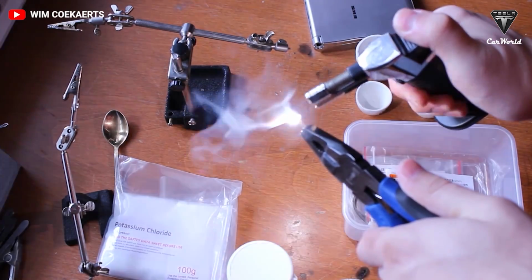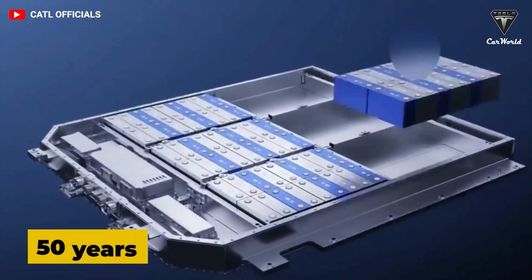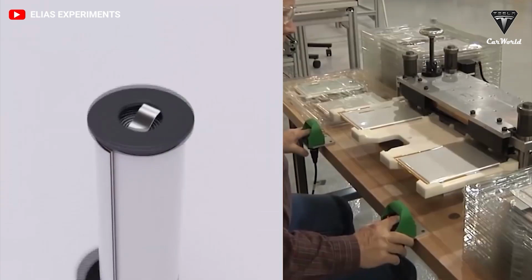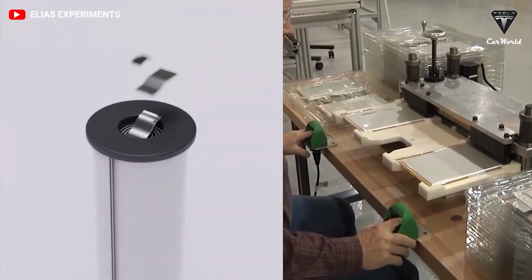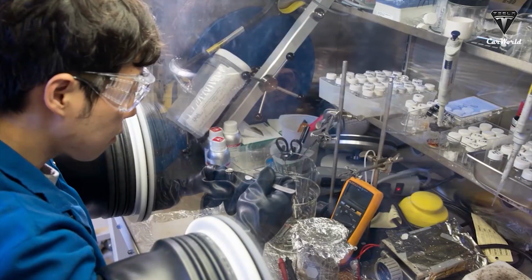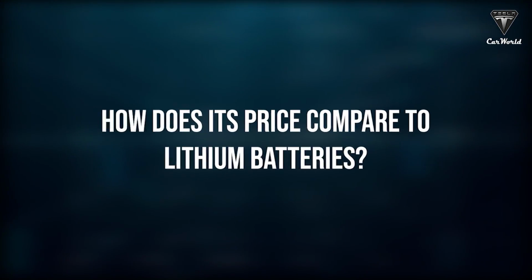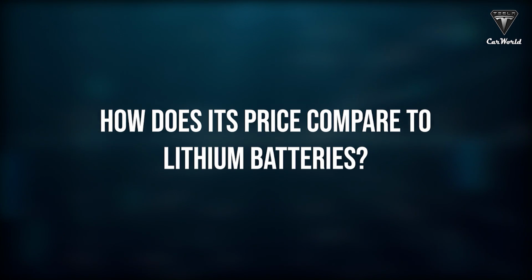batteries. Molten salt batteries aren't a new concept. They've been around for 50 years, but they've been an inferior alternative with a short energy life cycle. To overcome these limitations, lead researcher Dr. Shenlong Zhao from the University of Sydney has altered electrodes in the battery that improve the reactivity of the sulfur, which is what gives it such a high capacity. So how does its price compare to lithium batteries?